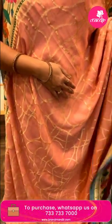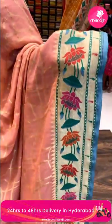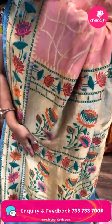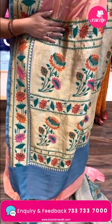And gorgeous peach and olive green, it's a mint green. Waves, overlapped waves like blocks. And this is the Paithani style border with munias and florals. Pallu, rich kaddi pallu with the florals. Meena curry florals and vines, plant buttas, munias.